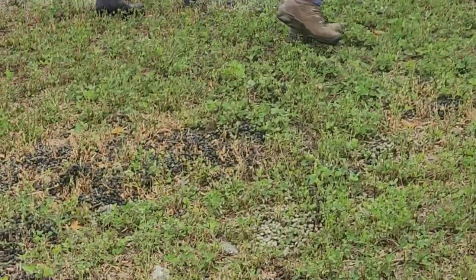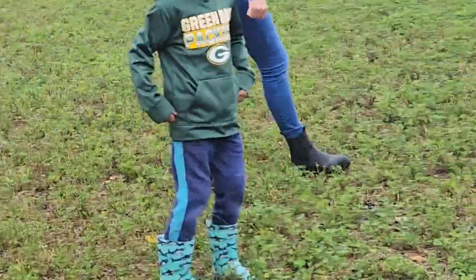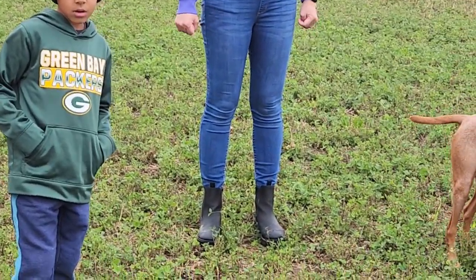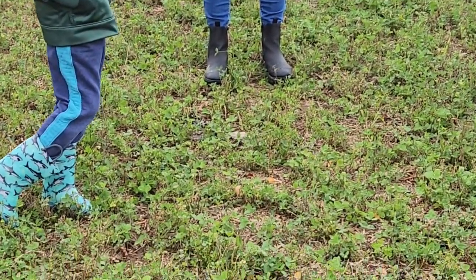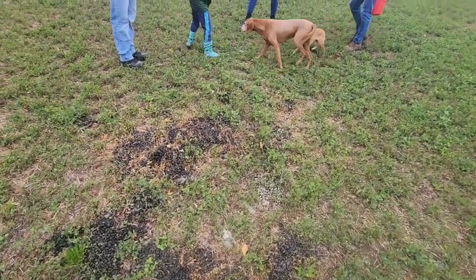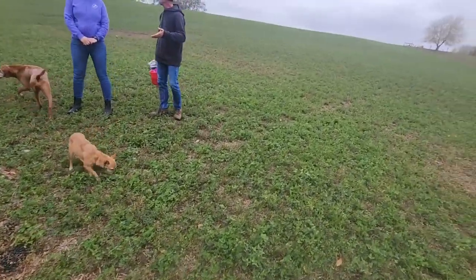Llamas always go in the same spot. They make a dung pile. They'll go to the same spot every time, and if you have a herd of llamas, they'll all go to the same dung pile. So they concentrate it. Exactly, and from a matter of cleanup, then you know exactly where to go.